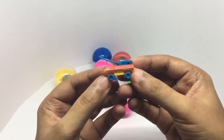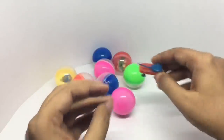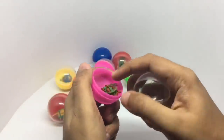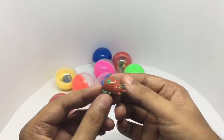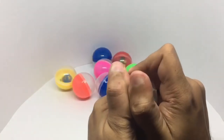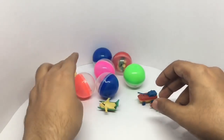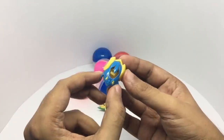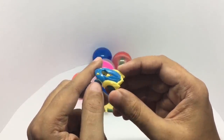We get this small tank with four wheels. We get this ladybug with the wheels. We get this futuristic looking plane. We get this racing car. There is even a chair inside, but no steering though.